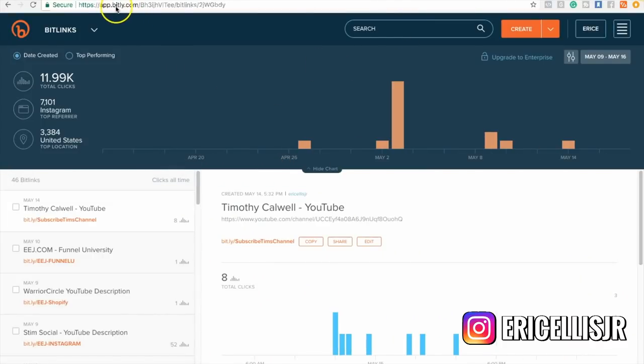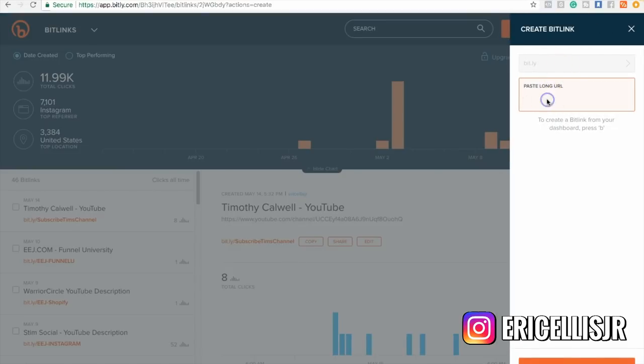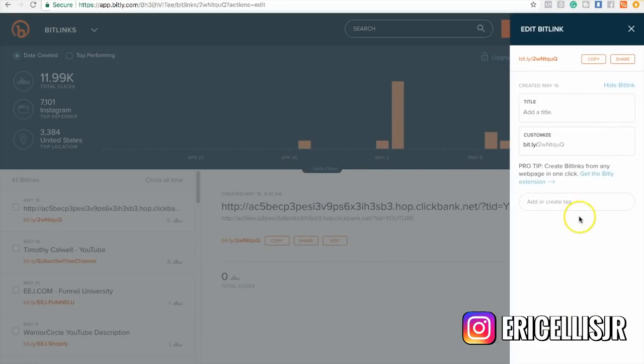If you haven't created an account, go to bit.ly.com, and then you're going to be able to press create and put the link in, and then we're going to press promote.